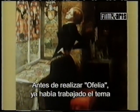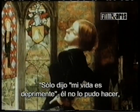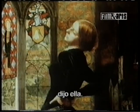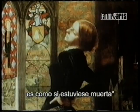Just before Ophelia, he returned to the theme of tragic love with Mariana from Tennyson's poem. She only said, "My life is dreary, he cometh not," she said. She said, "I am aweary, aweary, I would that I were dead."